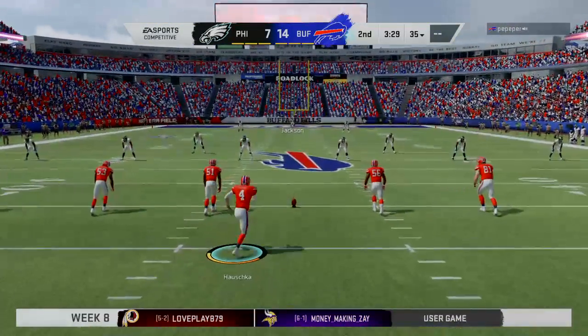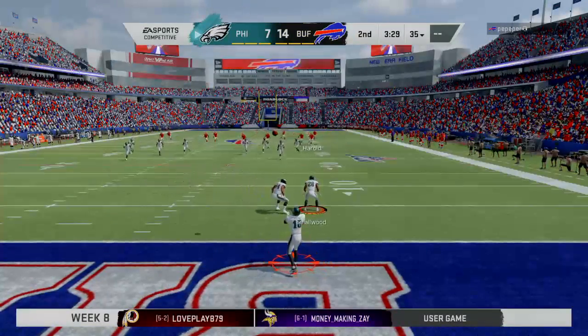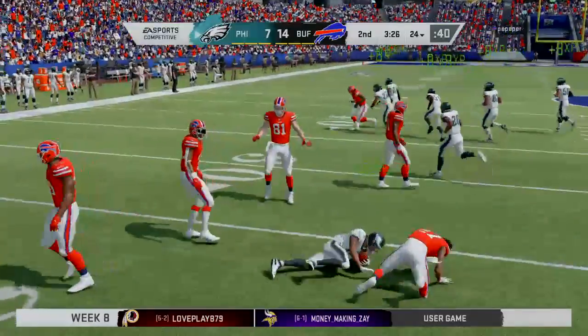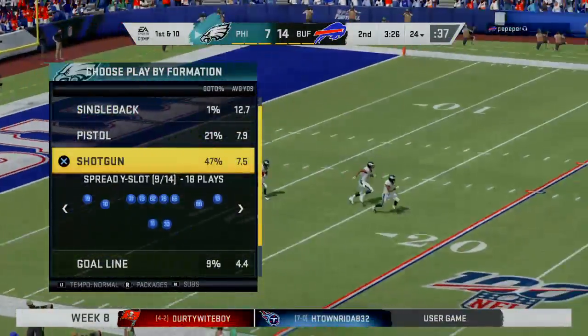Hauschka to send this one away following the score. This is fielded a couple yards deep. And a pretty good return here. He'll be stopped just shy of the 25 at the 24-yard line.